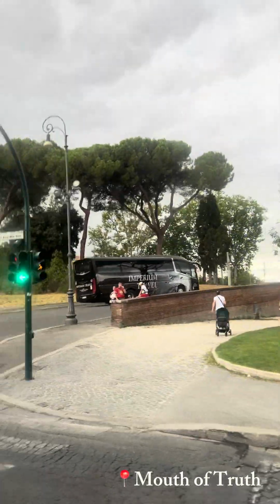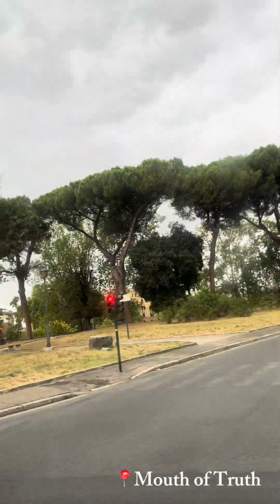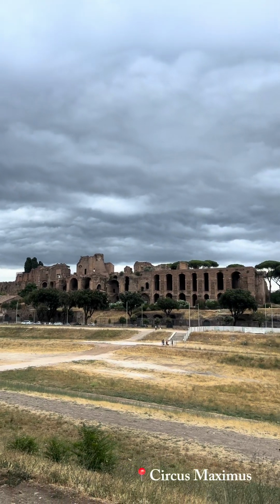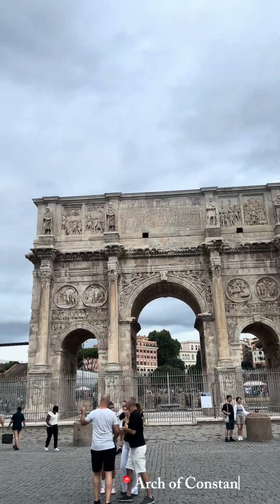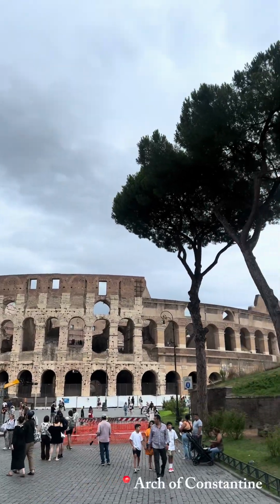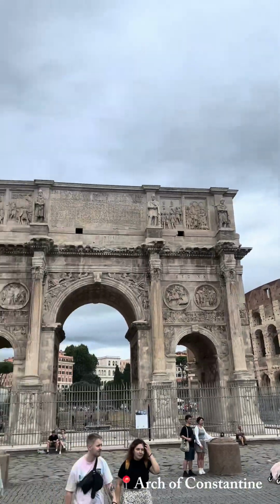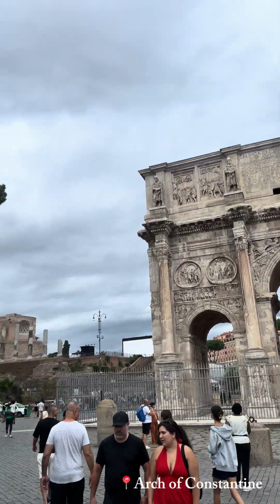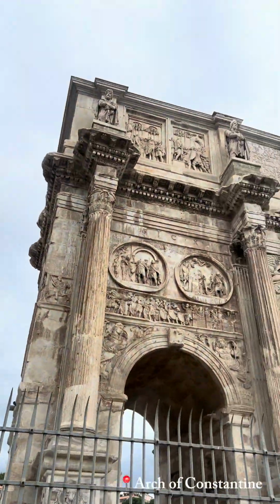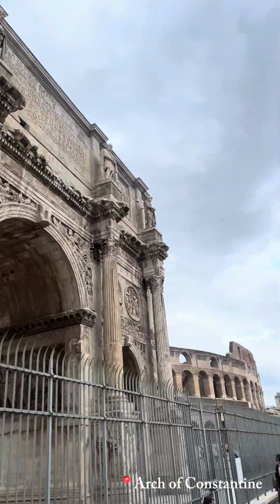And we were heading to another lovely site in Rome. I'm sure you can guess where we are now. This is Circus Maximus, but we're going to the Colosseum, one of the 7 wonders of the world. They keep changing it, but it was one of them, or it is one. This is the Arch of Constantine. You see this before you approach the Colosseum itself. It has some history around it. Feel free to go do your research or read about it.